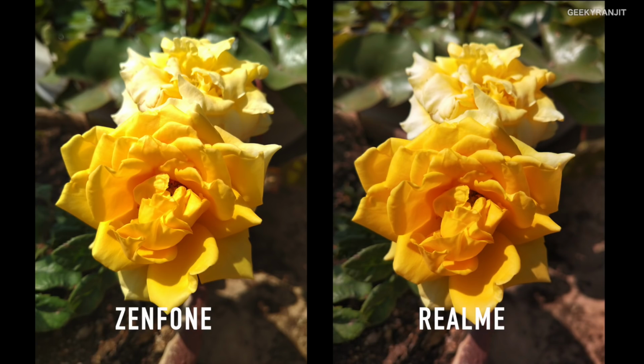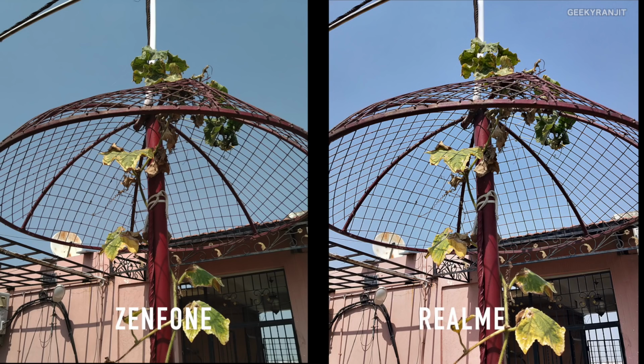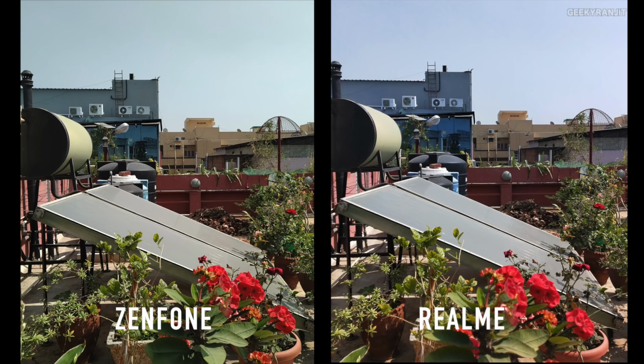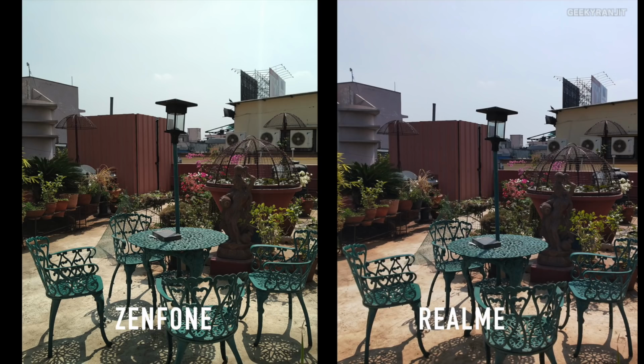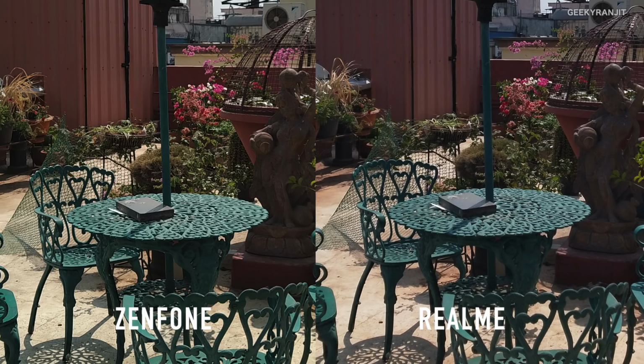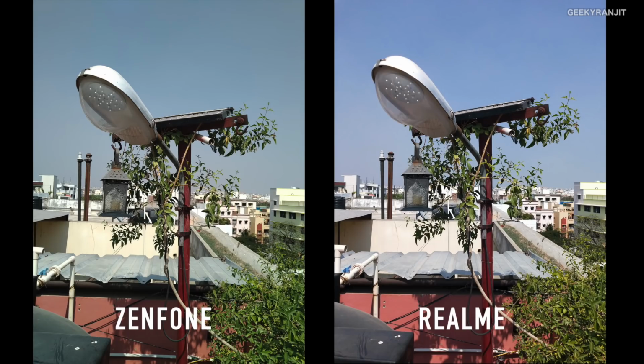I don't see much difference in lighting conditions, but when I took this of a sky, the sky is better looking on the Realme 2 Pro. And again, this is also a sample shot here. Both of them look very close to each other, but when I zoom in 200%, notice the Zenfone picture is a lot sharper. Again, both look almost the same, but when we zoom up, the Zenfone definitely has more sharpness.